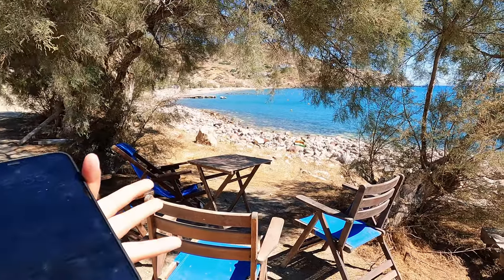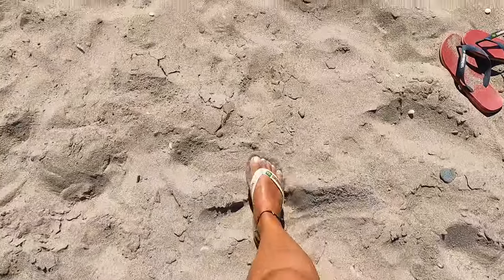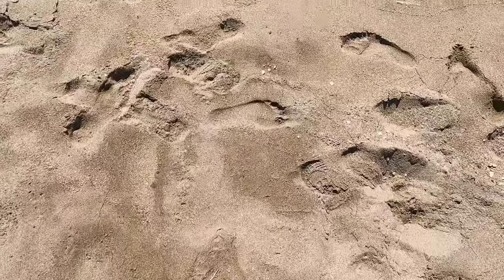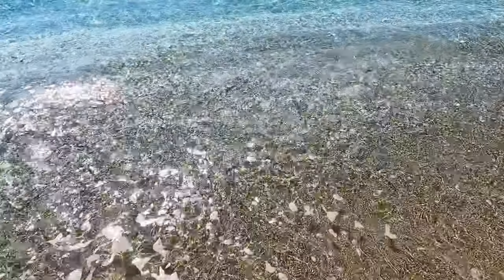What a nice view for breakfast, guys. Wear slippers because the sand is so hot, guys. See how fine the sand is. The watercolor is like a shining blue color.